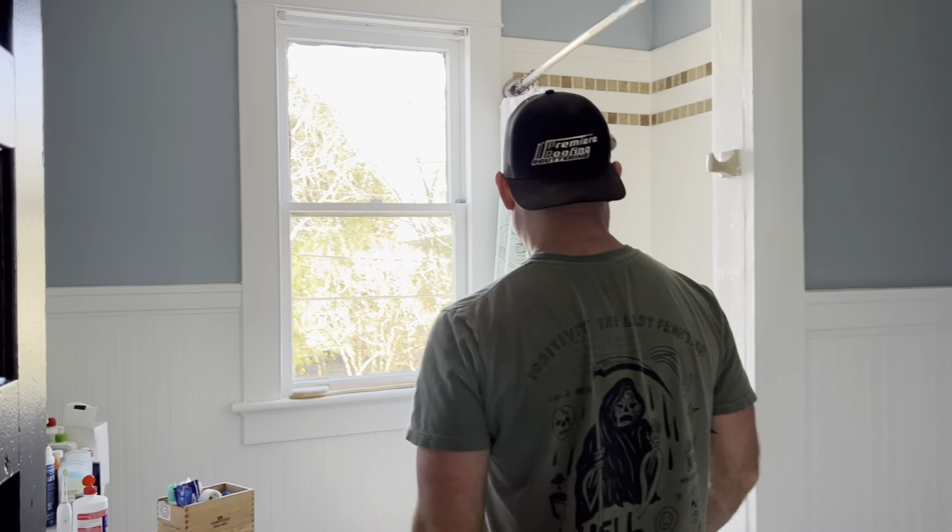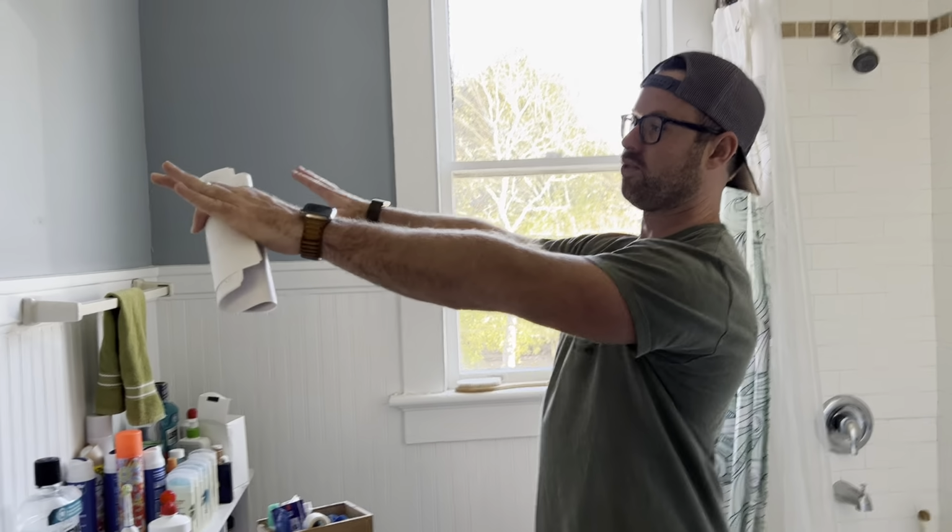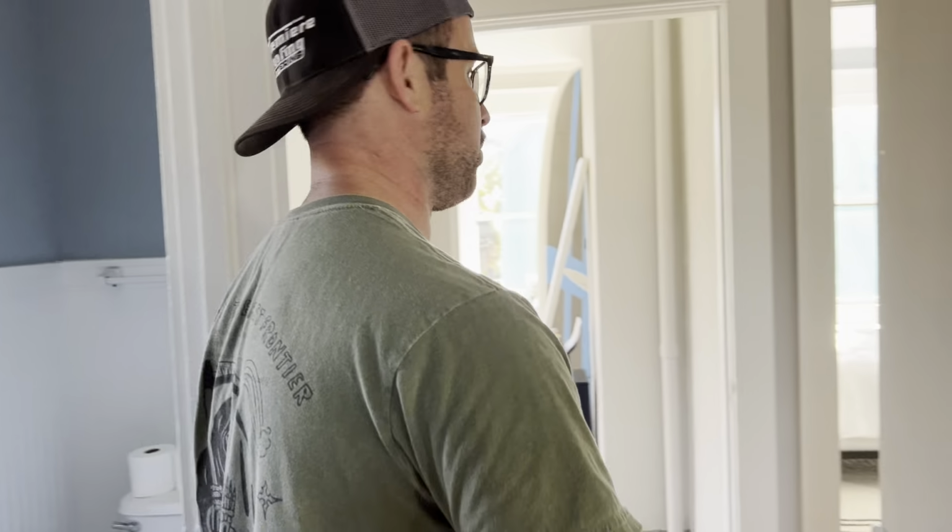The vanity is going to be moved to this side, and where we're moving that wall back 2 feet will be all the new shower. It's going to be a Roman style walk-in shower, which I'm looking forward to because I've been using that for way too long.